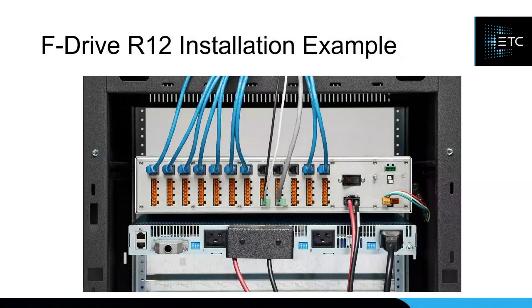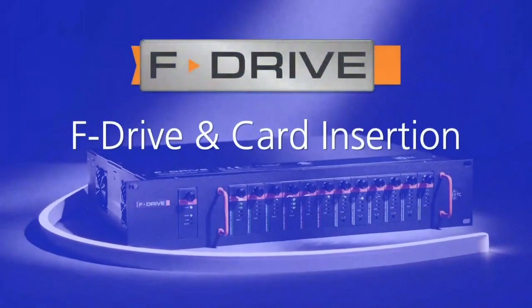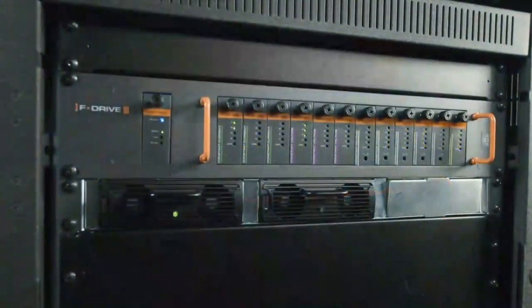RJ45 connectors powering the Navis luminaires. You've got the orange headers there being used to connect some LED strip and some arc lamps in this case, and you can see the connectivity of the power supply itself. I have a small video which will show this in a little more detail here as well.